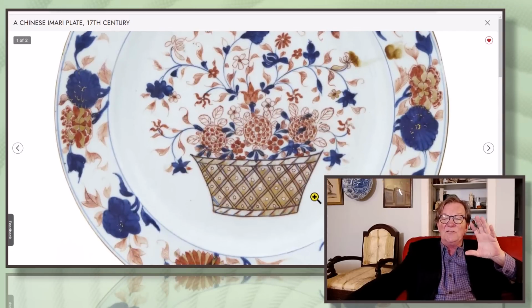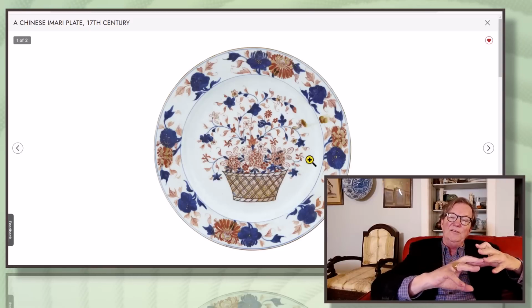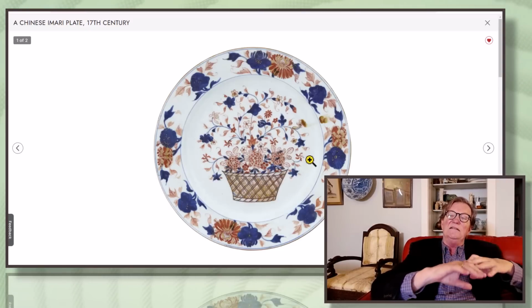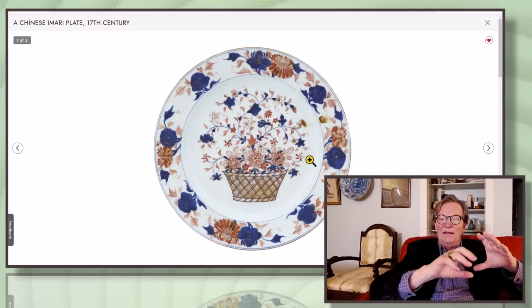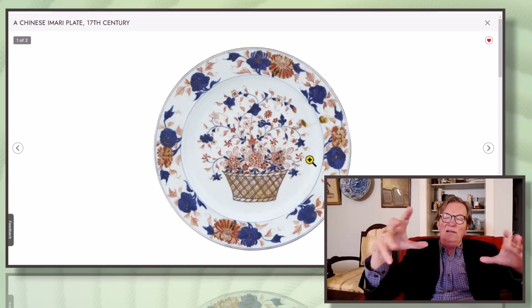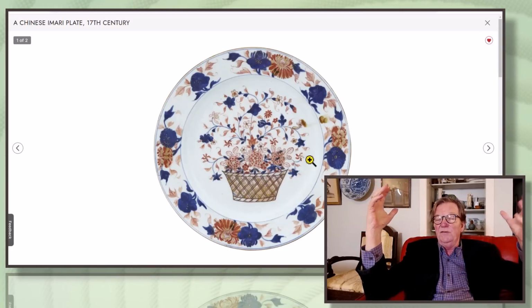The basket is sort of simply done, but whoever decorated did a very good job, again, using that negative space, leaving some whiteness in between. Sometimes less is more, and in this case, less is more, because it really looks like the basket of flowers in the middle, which was a very popular pattern. It's still being used today.